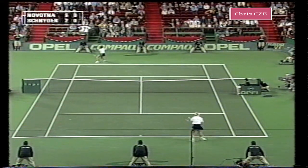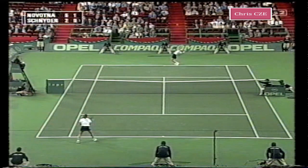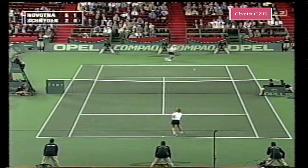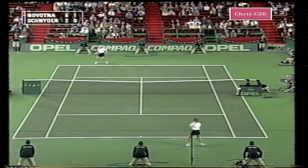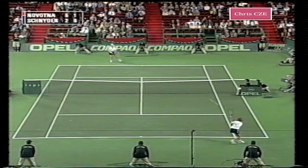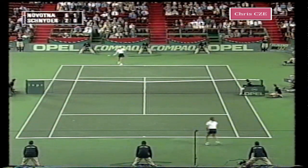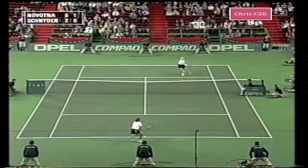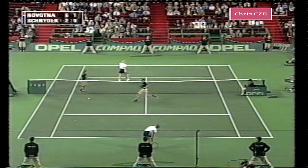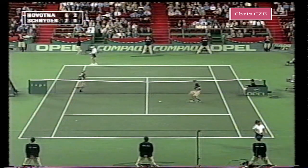She's got stickability. Look at the way Novotna's moving the ball around.